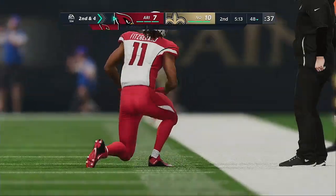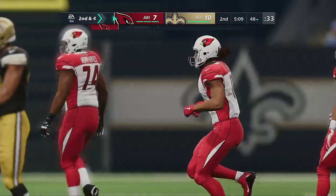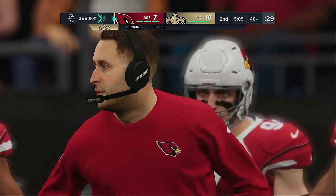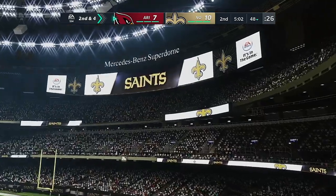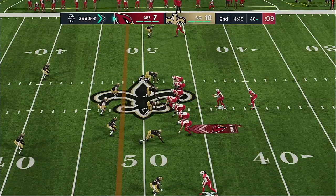To the 48. It's a 6-yard gain on the ground, and that'll make it second and four. And a lot of times these plays, they either go for nothing or they go for big yardage. And here, they got to the outside, turned it upfield, and ended up getting a nice little gain out of it.